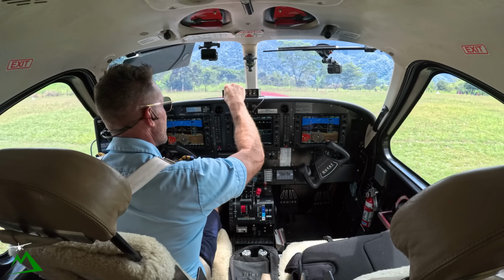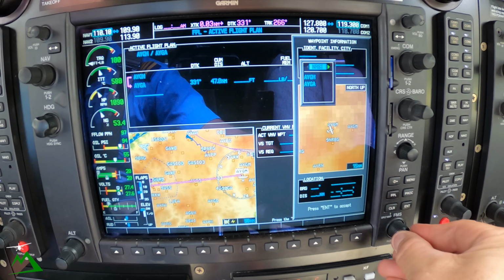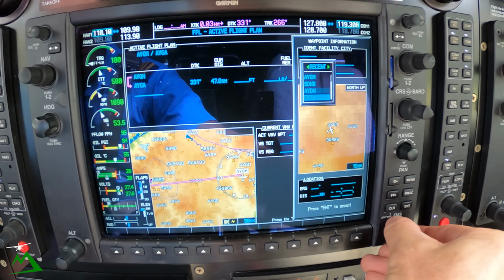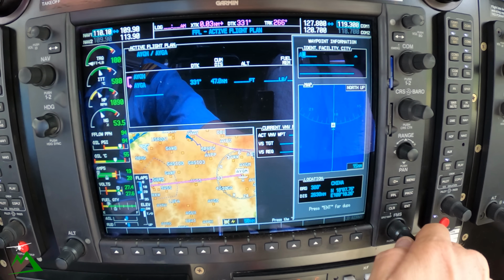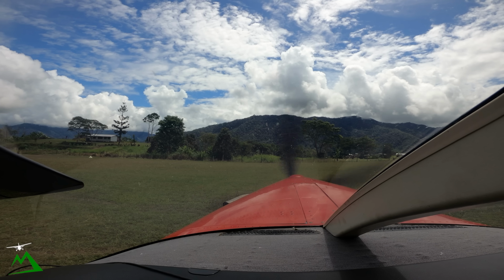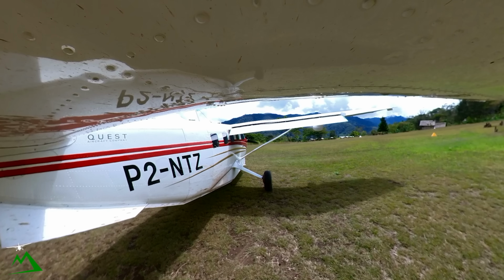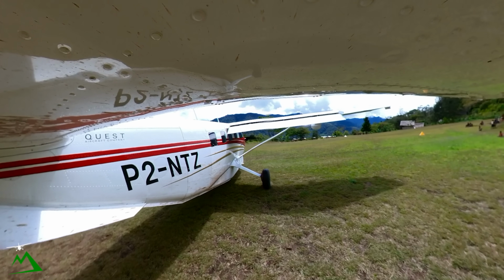Alright, fuel's on, caps have been checked. We're over here at Simogu today and we're heading over here to Gama. Let's put that in here though. All stations Gama 1207, Kodiak November Tango Zulu, back taxiing for departure for Gama. All stations Simogu. Strobes and lights on. Make sure I don't have any dogs or kids in front of me.